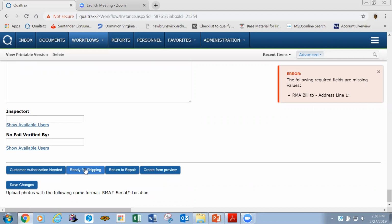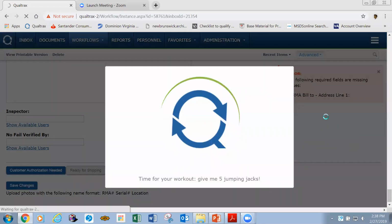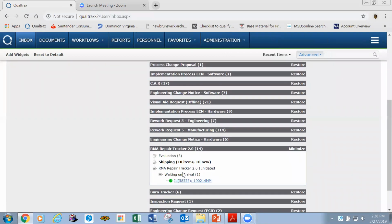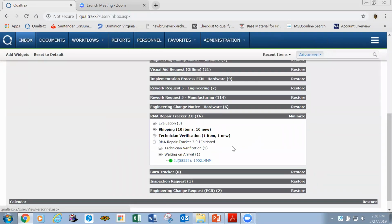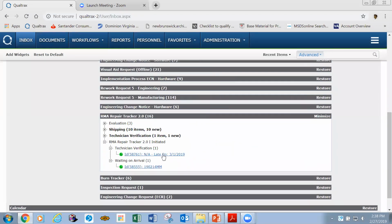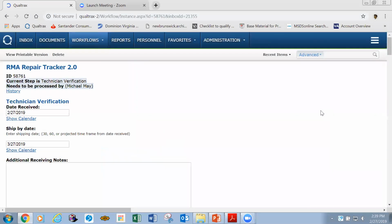Okay, and at this point, the workflow goes back to our test technician who has taken care of it throughout its life here. It is now in the technician verification stage. So at this point, the tech gets all the paperwork associated, shipper, sales order, everything ready, the product, and pushes this over to our final inspection area.